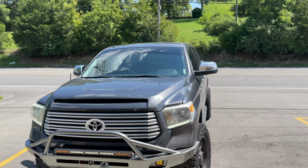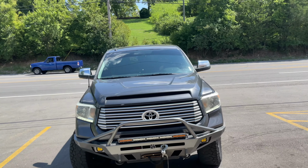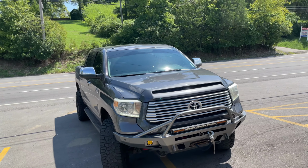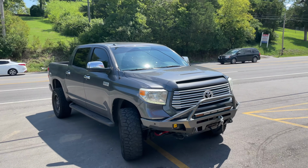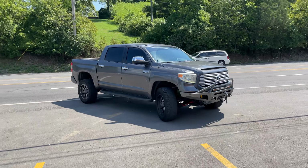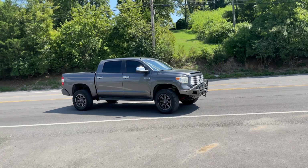Toyota Tundra with a 24-inch MAGNAFLOW with turn downs. True dual all the way back. Tundra Platinum.